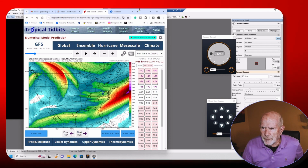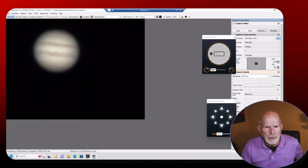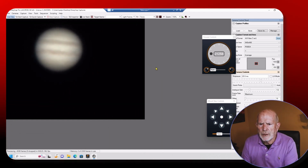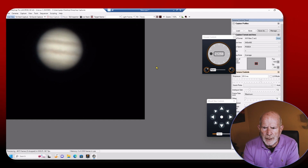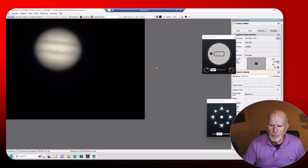But still, yeah, here we go. Let's bring this back out here. And there's the planet. So I'm not going to get as good a picture as I got the other night. And you can see it's bouncing around all over the place.